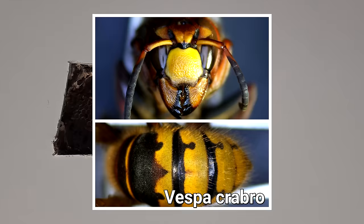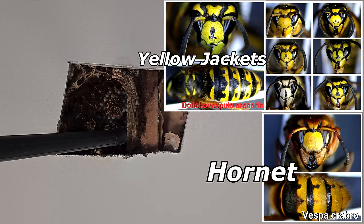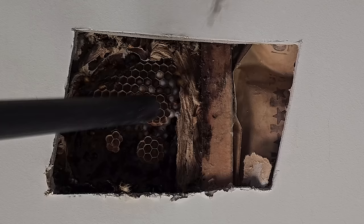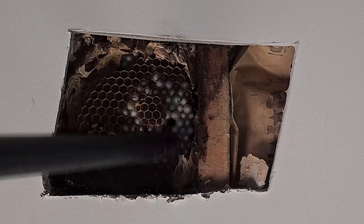So this particular species is the European hornet, or Vespa crabro, which is a cavity nest building hornet species. These are not yellow jackets. People will often mistake these for very big yellow jackets because they have a lot of yellow on them. So what's the difference between a hornet and a yellow jacket? Well, both of them are different types of wasps. Wasp is the family name, and that encompasses yellow jackets, hornets, cicada killers, mud daubers, etc. They're all types of wasps.